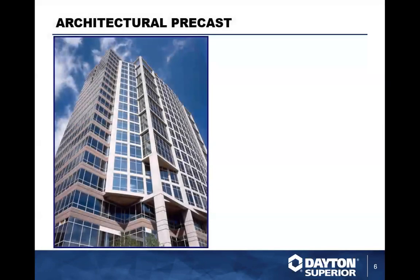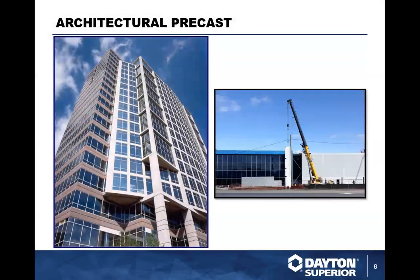Architectural precast. The PCI defines the term architectural precast concrete as any precast concrete component that, through the application of shape, finish, color, or texture, contributes to the architectural form and the finished effect of the structure, combining freedom of architectural expression with the economy of mass production.